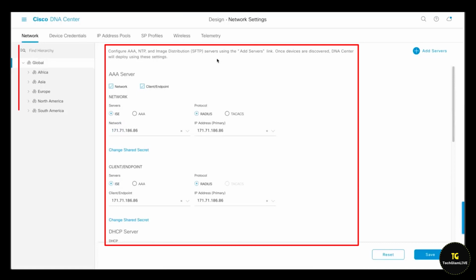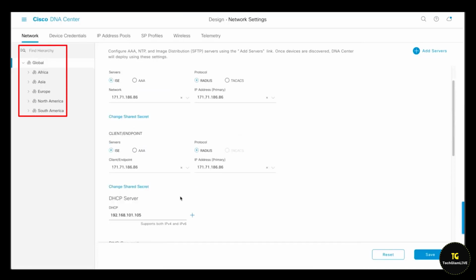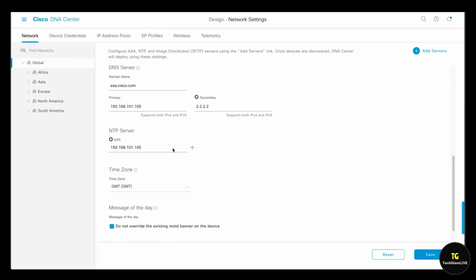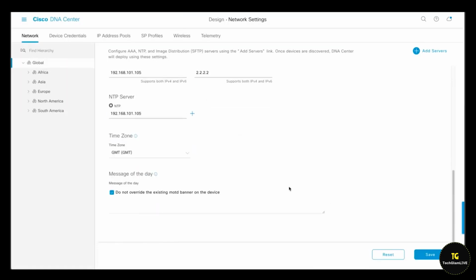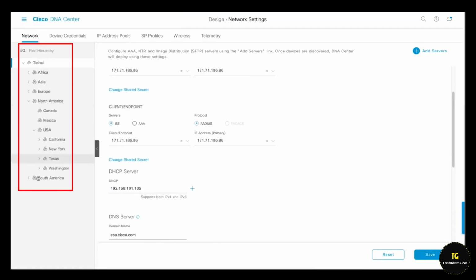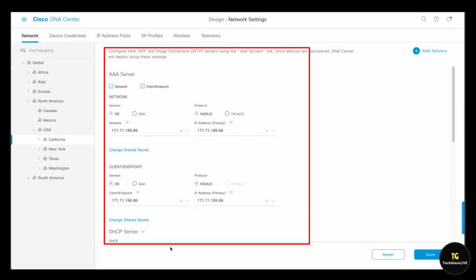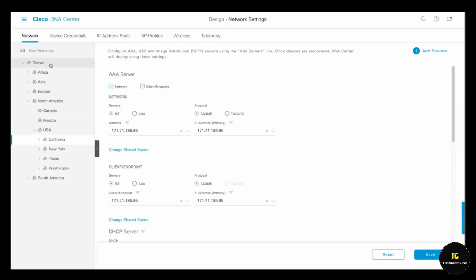And then we would define a site hierarchy. Within our site hierarchy, we can go ahead and do things like define our AAA servers, our NTP, our DNS, and things like that, where it aligns to a site level. And then, of course, this is going to inherit down, but if we have differences at different sites, say down here in California, I've got a different set of servers, I can redefine that down here. So once we have this sorted out, we'll be able to move on.